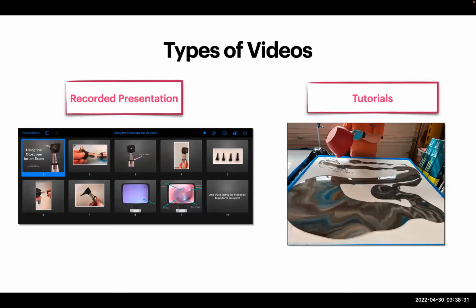So you can do a recorded presentation. This is probably the one thing I do the most of, at least for my teaching. For me, I can do that pretty quickly. I can get them together. I do one on how to use an otoscope. And then there are tutorials.